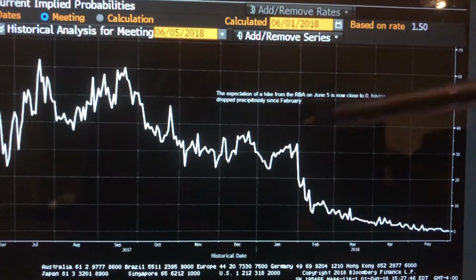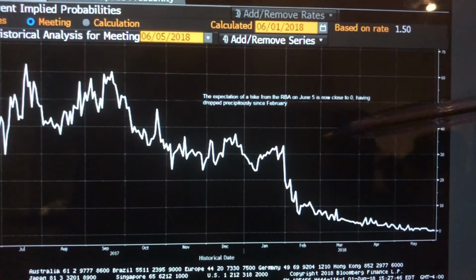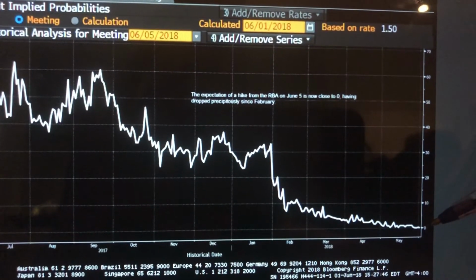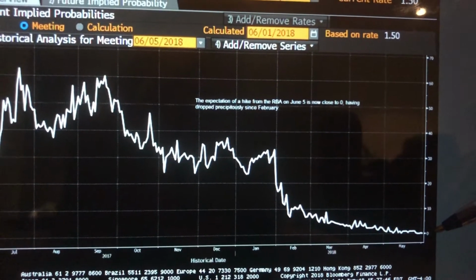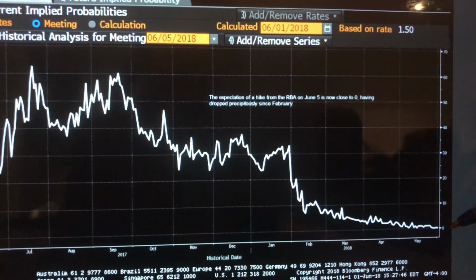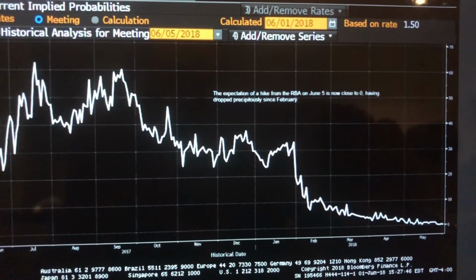You can see here that it's interesting, in late January, there was a partial rate hike priced in, and that just fell off, and it's already come all the way down to zero. So basically no chance of a rate hike is priced in by market participants for the June RBA meeting. And we'll let you know why that's important in a little bit.